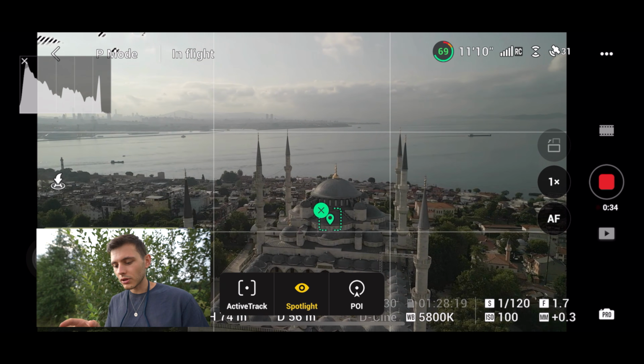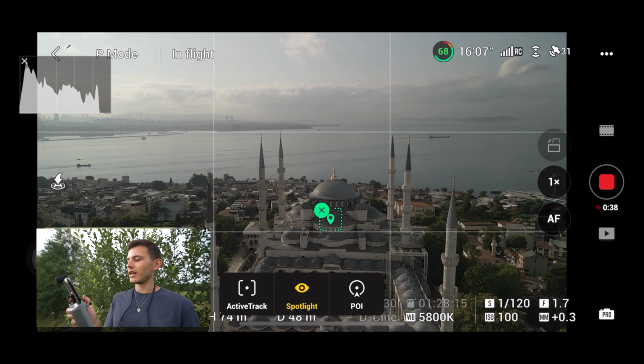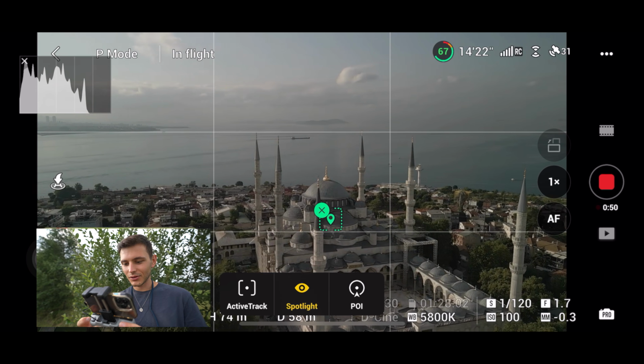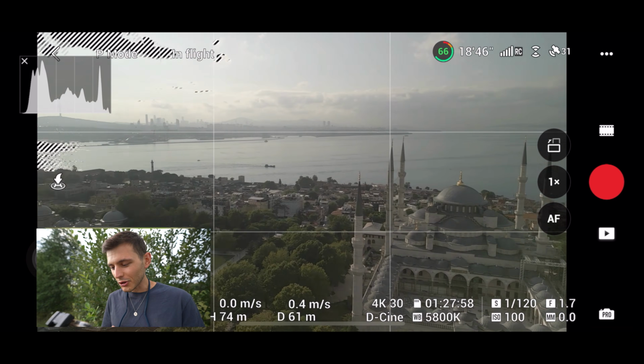Just so you know, you can use this shot only in 4K 30, and now all I have to do, I just press the right stick. Yeah, I don't have to do anything. One stick, I'm touching only one joystick. It's incredible, man. Let's take a couple of photos also.